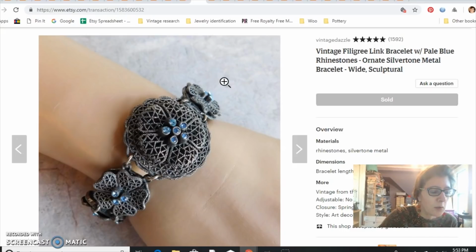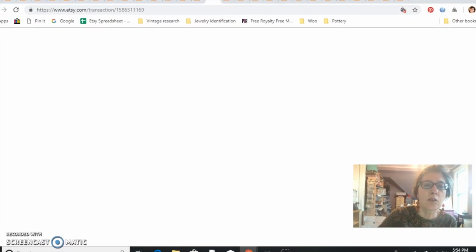And this is a filigree link bracelet that my sister-in-law sent me, but I've been sitting on it for a really long time because it needed stones replacing. And I finally got around to replacing the stones. And once I did that, put it for sale, it sold very quickly. It sold for $32. It's not silver or anything, but it's just really pretty.